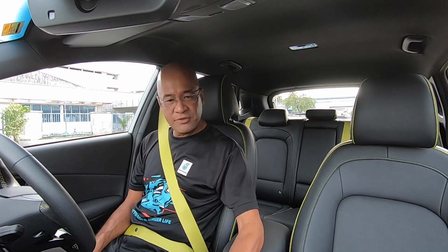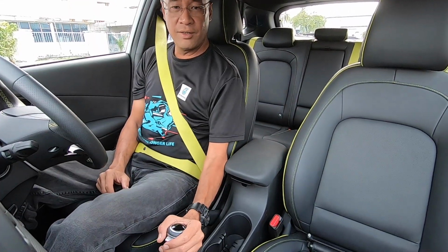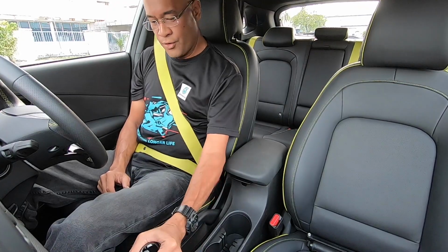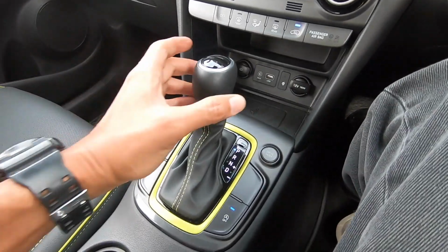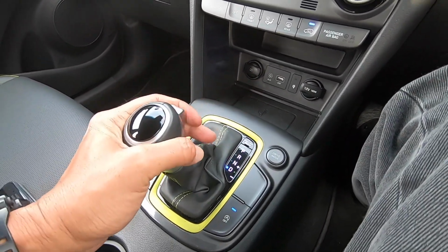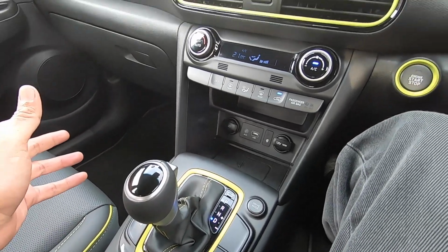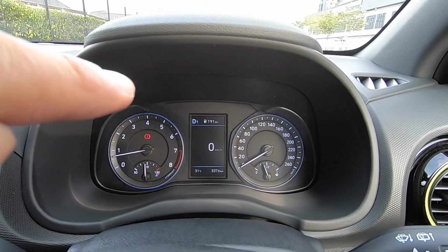And yeah, 5-speed manual. Just kidding. Can you see this? Yeah, manual. No. So right, this manual looking gear shift is actually just an auto. But it's a pretty nice auto actually, and it tells you what gear you're in, no matter what.